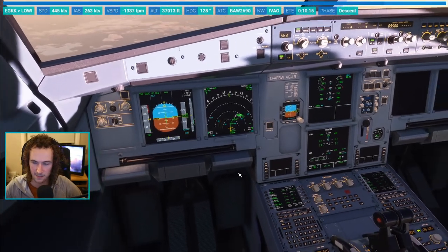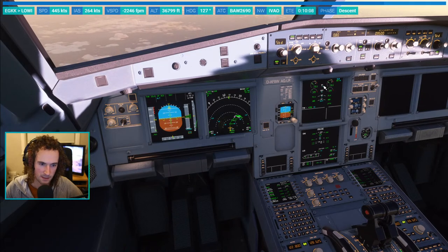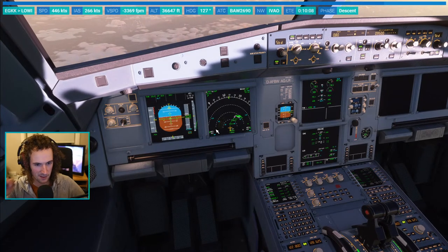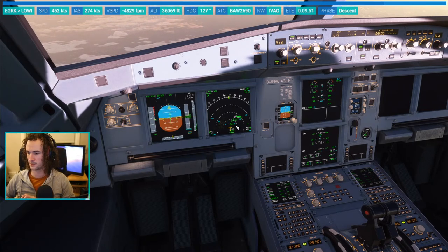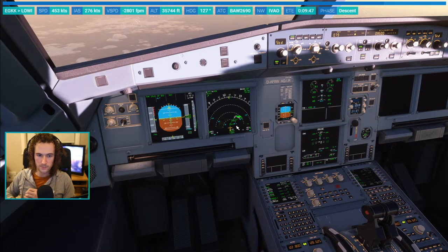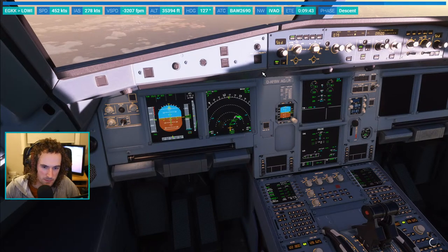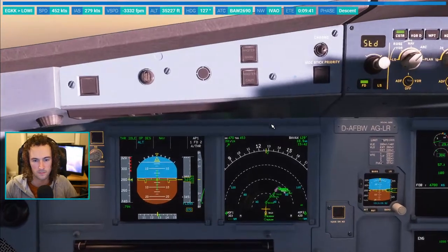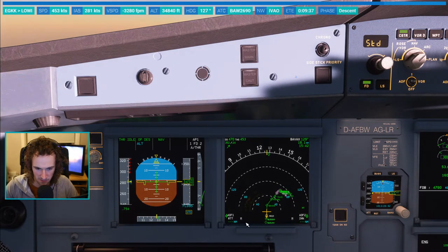Okay, so starting our descent, I'm actually going to go ahead and speed us up a little bit to begin with so we can try and recapture this profile. That's probably a bit too much. So these ADFs are wanting to come alive now. They're flashing on and off, but it's not really working properly. Hopefully it should start giving us some distance information pretty soon.